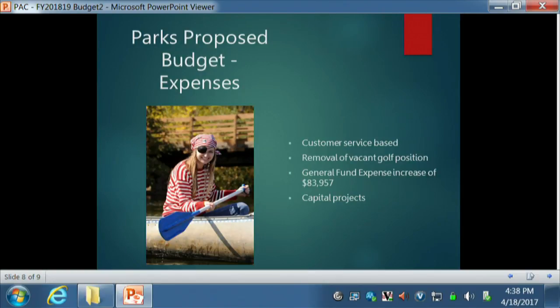But as you see, we are raising revenue by almost $300,000 and looking to raise expenses by just about $83,000. So, investment well made. And we will continue to look at capital projects that will improve our infrastructure and aging facilities, making sure that people can come to our parks and use the facilities that we have, and that's going to be the focus for the next 2 years.